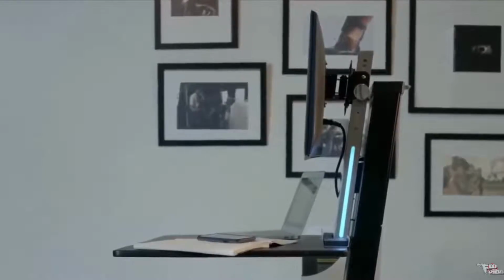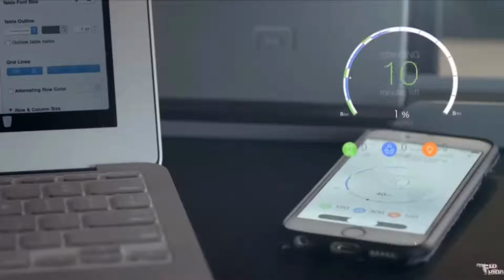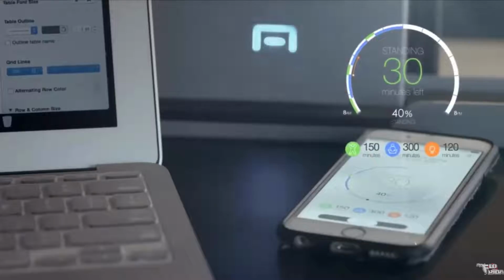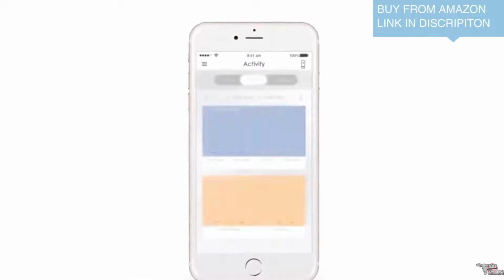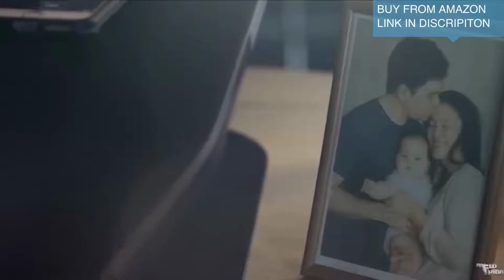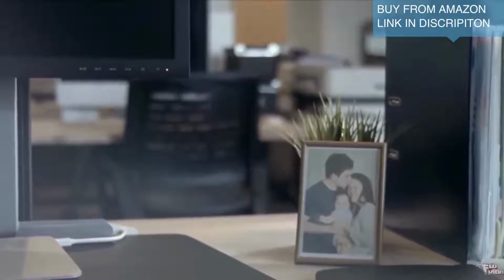This is Aspirus. It features a one-touch preset height button for a seamless transition and customizable goals to cater to your fitness level. Its reminder system gently lets you know when it's time to move, and the focus light notifies others when you need to concentrate on important tasks. All visualized in an easy-to-use mobile app, leaving you with a deeper understanding of your daily work rhythm than you've ever had before. Aspirus helps you get the most important things done, so you can focus on what really matters.